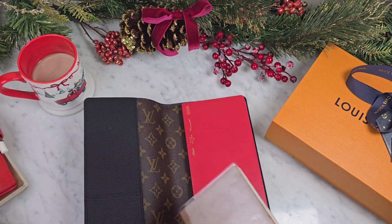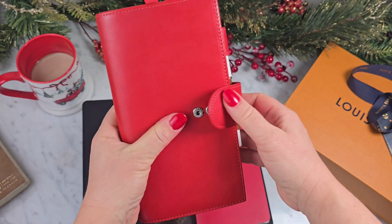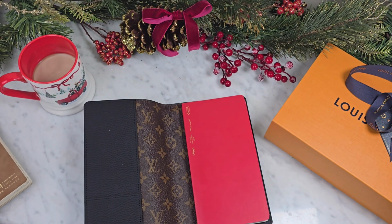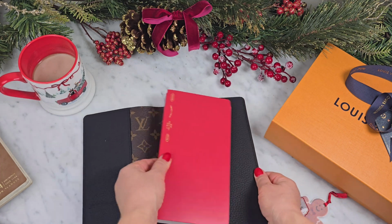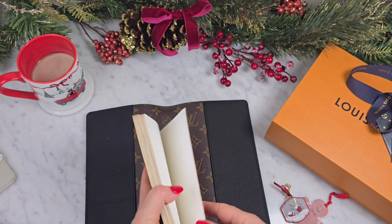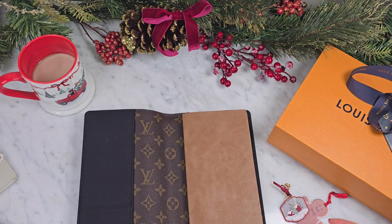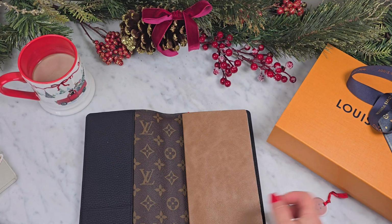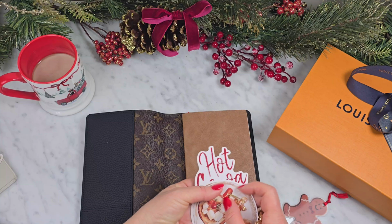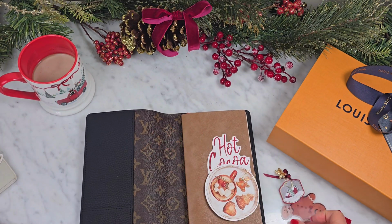Okay, let's now, this is my Christmas decoration I was using since the beginning of the month. Let's now try to decorate it a bit. Put my notebook inside. I have this decor that I had from before that I like to use like that.